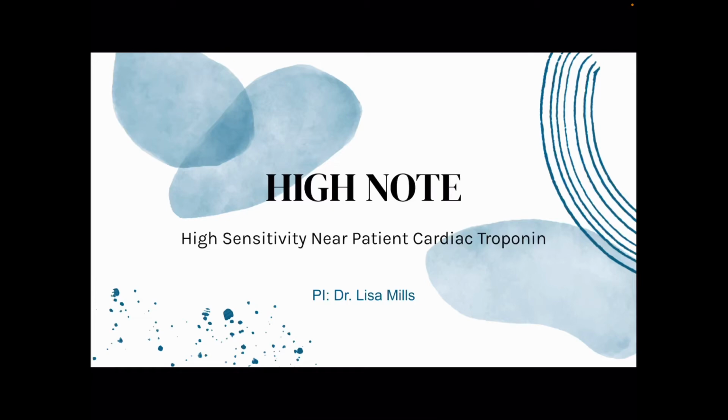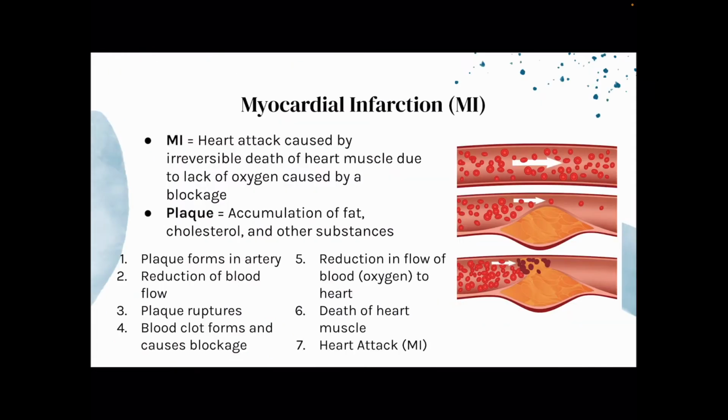Today we're going to be talking about the high note study. The full title for the study is High Sensitivity Near Patient Cardiac Troponin, and the PI for the study is Dr. Lisa Mills. So let's start by going over the background of the study.